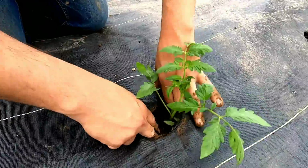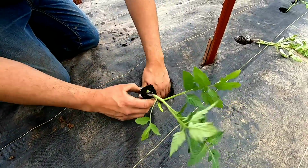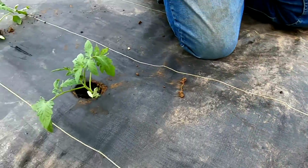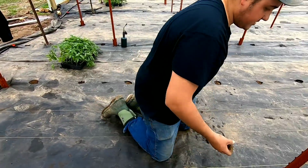Why do you have the weeds going in? Happens. It happens when you use old potting mix, you get weeds growing inside your tomato plants. So that's it. Four tomato plants planted in a couple seconds here. So we're gonna go ahead and do this 300 and something times.